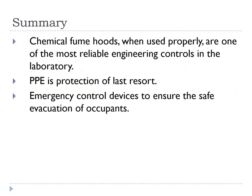And lastly, the summary of what I have taught today: the chemical fume hood must be properly used, and it is also the most reliable engineering control in the laboratory. PPE is one of the protections of last resort, and the emergency control devices are to ensure a safe evacuation of the occupants.